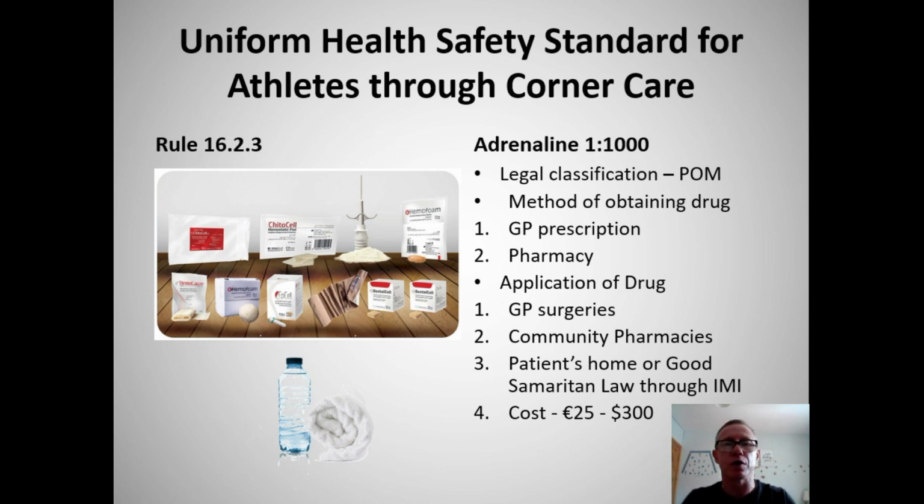But the thing is, in some countries, say if you're buying 10 ampules of adrenaline 1:1000 epinephrine, that may cost you $25 to $30 in Western Europe. But if you're in the States, that same quantity of drug may cost you up to $300, or if you were in a different part of the world, it may cost up to $300. Now imagine you're from a developing country. $30 is massive. $300, forget about it. So are we creating a level playing field?